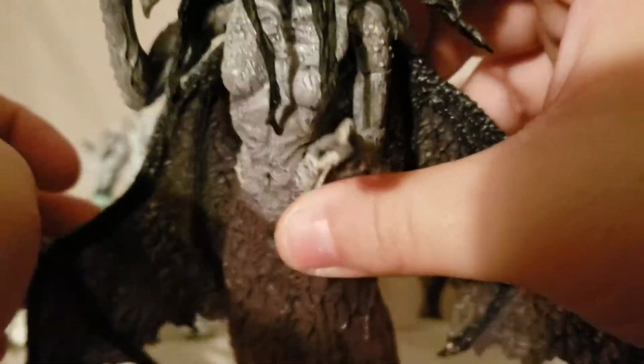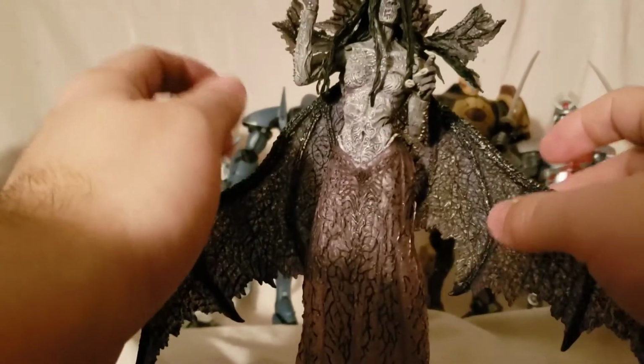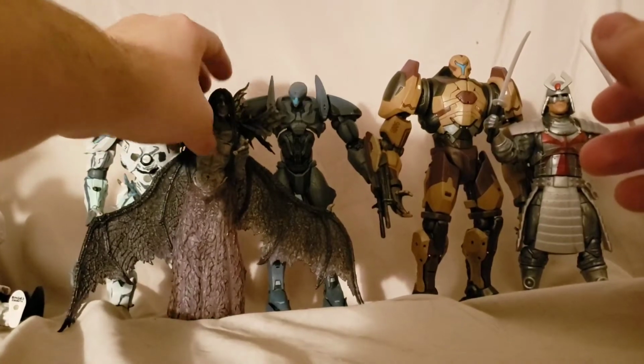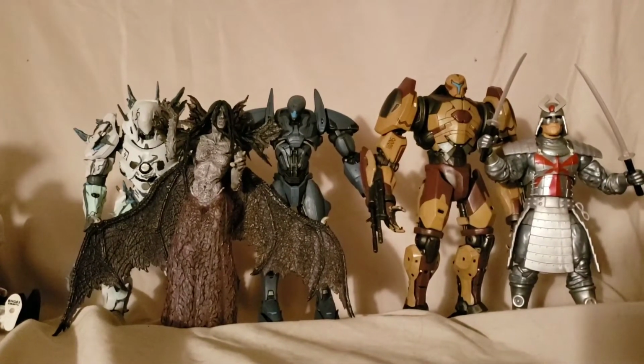So there you go. And she's got some sculpted claws. What do you think about this figure? Do you like this figure? It's pretty creepy, right? So get her just to stand there. There we go. There's all the figures we have so far.